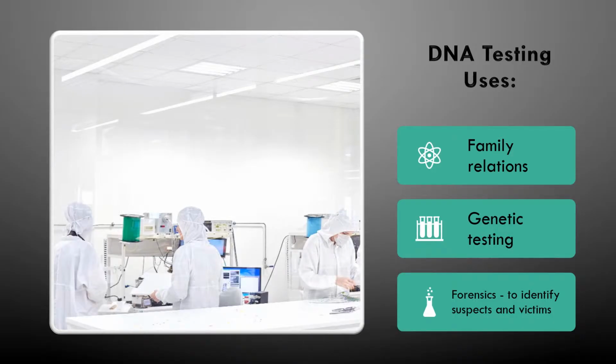DNA testing has been used in several areas. First, it's been used to determine family relations to establish their ancestry. It's helped settle cases regarding immigration disputes, which involve proving family relationships.